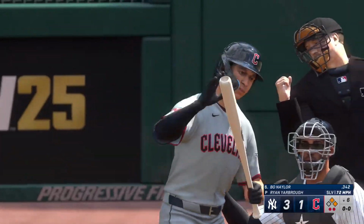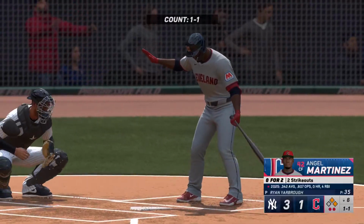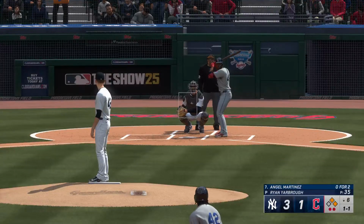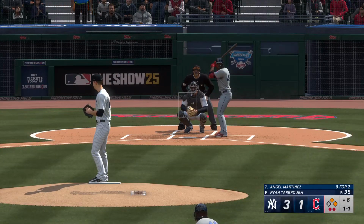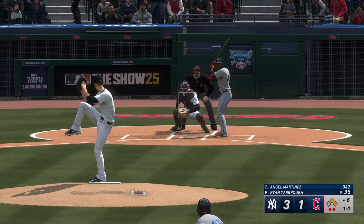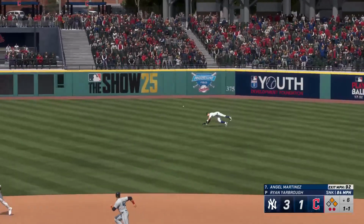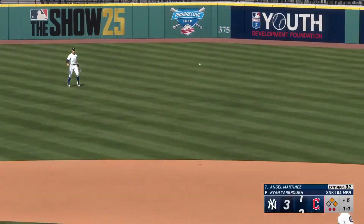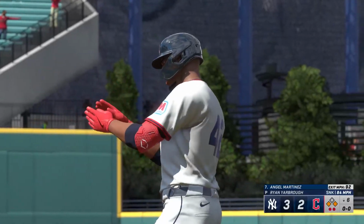And a swing and a miss. The hat trick. He's notched four strikeouts now. Stepping up for the Guardians, Angel Martinez. Two on, two outs. Hard liner. He dives, but he can't make the catch. Ramirez in to score. It's an RBI single, and it's a one-run game.